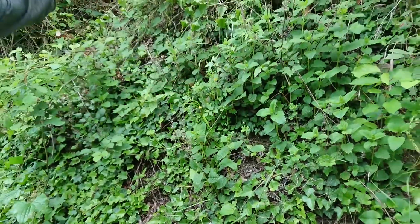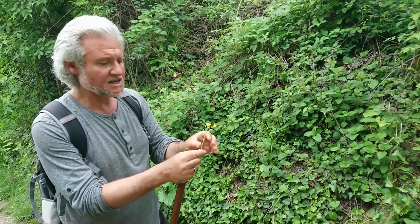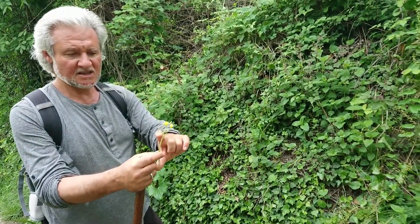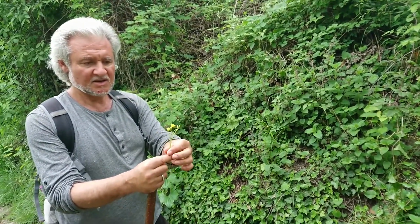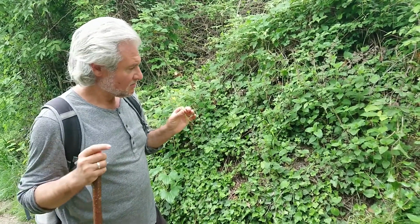You see there's more of it up there. And this I'll take carefully and I'll put it in a vase. It's going to be a tiny arrangement, but sometimes tiny arrangements are beautiful. So, think about it before you pick it.